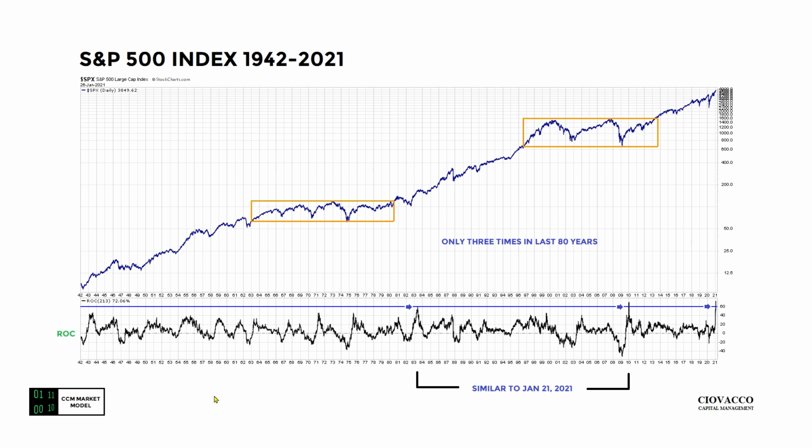Earlier this week, it had been 213 trading days since the S&P 500 bottomed in March of 2020. Only 2 previous times in the last 80 years have we seen a rate of change move like this, very similar to the rate of change move off of the March low. Thus, historically, this point in 1983 and this point in late 2009, early 2010 is similar to January 21st of 2021, or this point here.